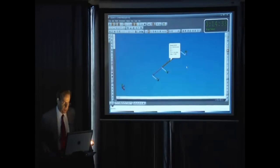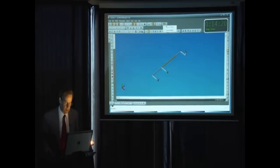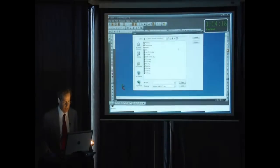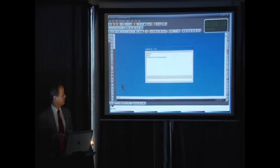Okay, here's my model. I want to put an expansion loop in this area, but generally as a stress analyst, I have to know where to do it. This would mean going out to the field and doing a walk down, or going to my designer and asking him to share his models and drawings to show me what's in the vicinity in terms of clearance, in terms of steel to attach to.